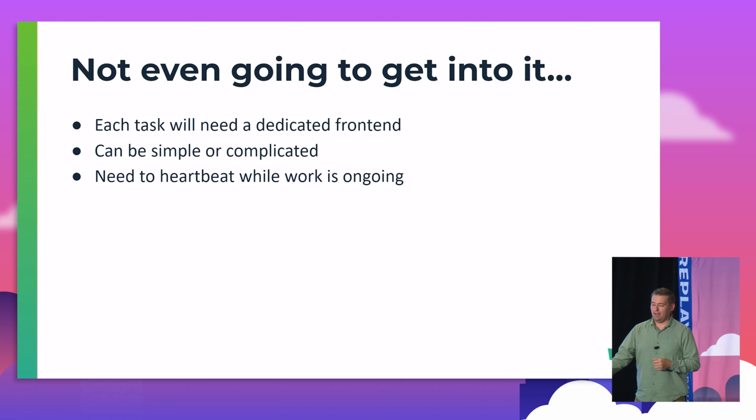And then the front end, I'm not even going to get into it. There's no front end in the sample. It's just you call curl commands to send the data you want to send. But you do need to heartbeat. It can be simple or complicated. Probably going to need a different front end for each task type.